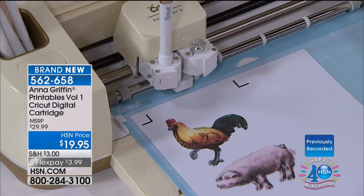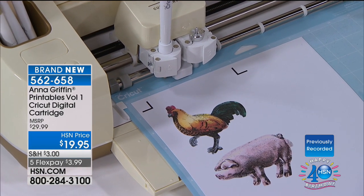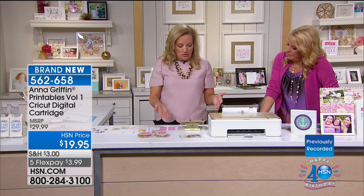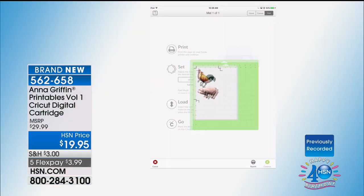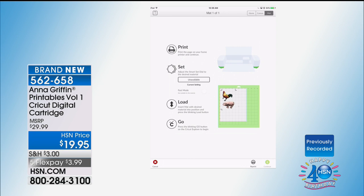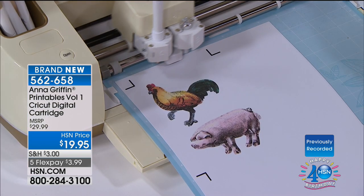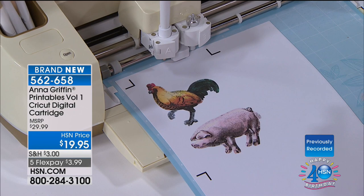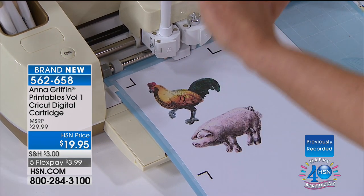Well, I picked some images, and now I'm going to hit continue. So I'm using my iPad still, and I'm now in the Cricut Design Space app, and it's telling me, like, cardstock. I love that. Thank you very much. You're so smart. All right, and I'll just let this actually cut. But it's going to scan those crop marks. It's going to look at, there we go. All right, go to it.